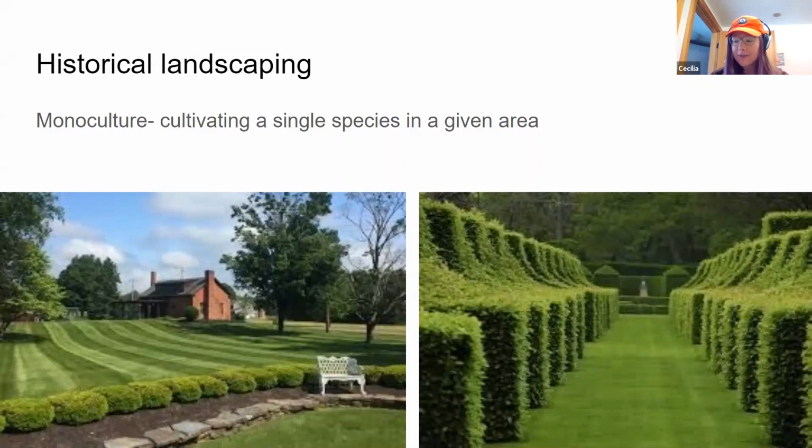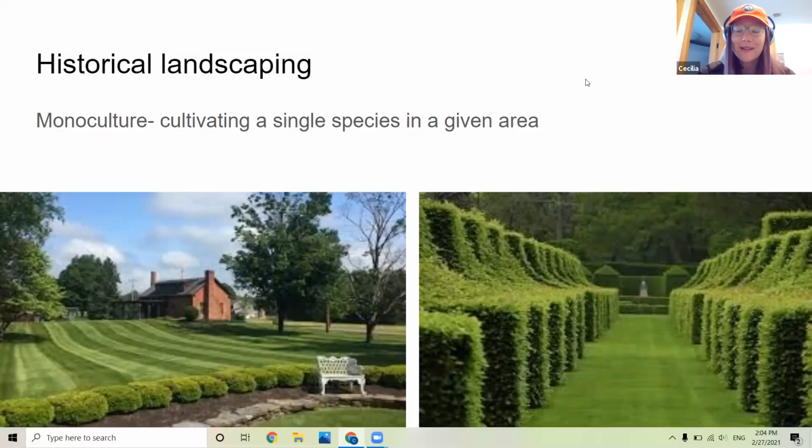And so there was a period of time where a lot of American gardens were very based on having as beautiful green lawns as you can and huge hedgerows. The problem with this, of course, is that means that there's not very much food for landscapes. There's not very much food for pollinators because what they need is that nectar from the plants.